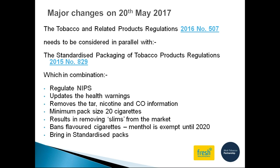So just a few headlines, I suppose. Minimum pack size for cigarettes of 20. For hand-rolling tobacco, it's 30 grams. Slims aren't actually banned. So slim cigarettes, Vogue, Pearl being probably the key brand. But the size requirements of the pack make it unlikely that it's even worth the producers making them. The pack would actually be enormous, and the cigarettes would probably have to be lying horizontally or something to fit them in.